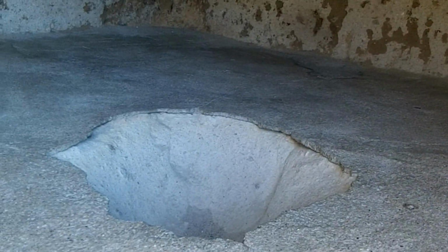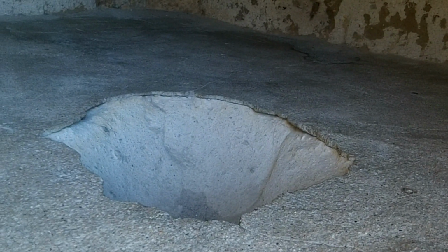Okay, so here's the inside of the first cave. Not that big of an area, but you can see the ceiling is all black from smoke. And there's a flat area to sit, and then there's this fire pit that's dug in the middle. I'd say it's about 6 by 8. Yeah, 6 by, maybe 7 by 10. Interesting.